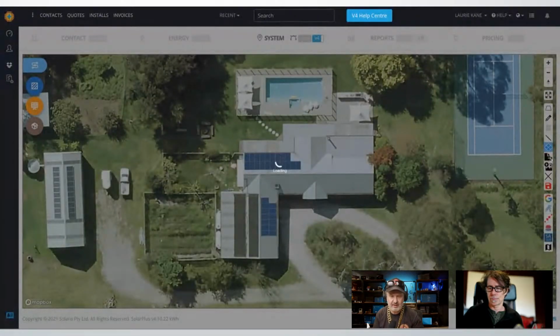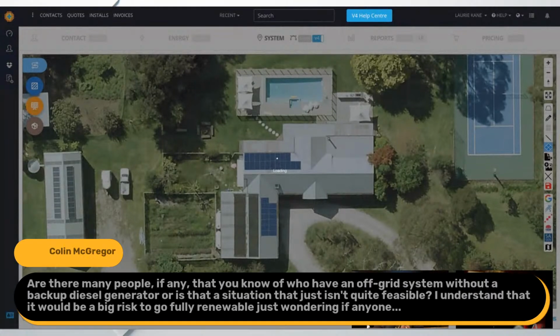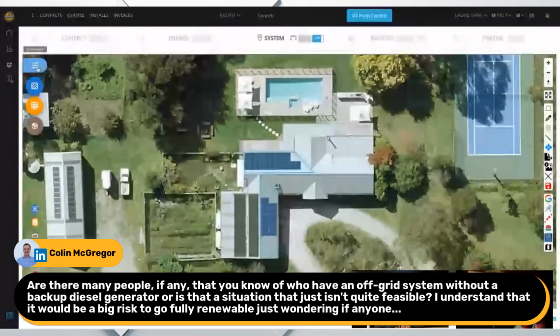There's actually a question that relates to this too, which is from Colin. Colin asks, are there many people, if any, that you know of who have an off-grid system without a backup diesel generator, or is this a situation that just isn't quite feasible?